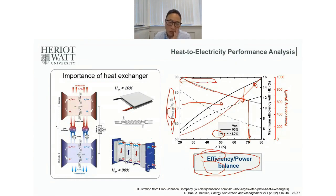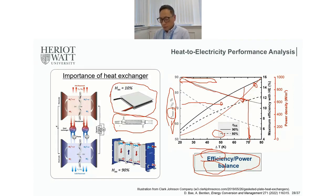Let's see what heat exchanger type we can use. Probably most studies in your lab as well always use this type of thermoelectric device for the heat exchanger, or this type of glass tube condenser like a heat exchanger. Unfortunately, those two convert the heat with very low heat efficiency, while this type of commercial-style plate heat exchanger can show over 90%.